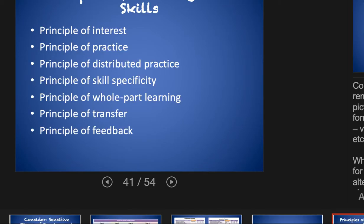All right, principles of learning motor skills. There are 7 principles. On eClass, what I've challenged you to do is come up with a way for us to remember one principle or all the principles, whether that's a song, a picture, a skit, any kind of takeaway that we can share to help each other remember these 7 principles, because they are a part of your midterm and final.